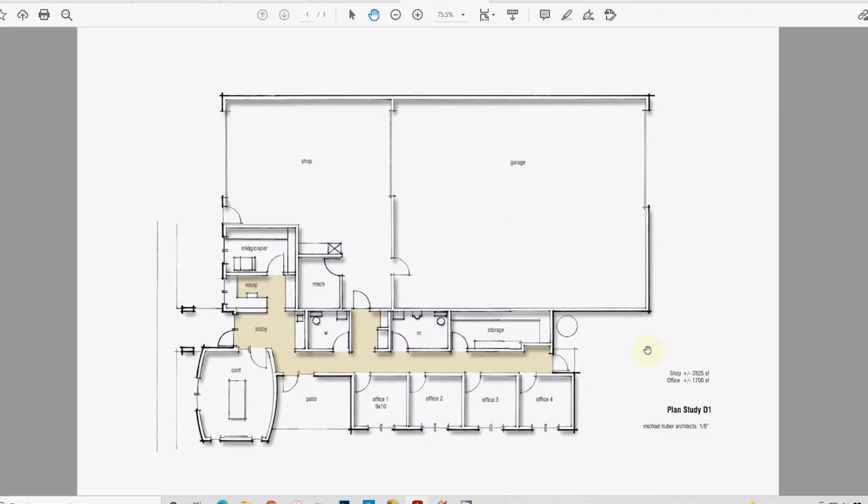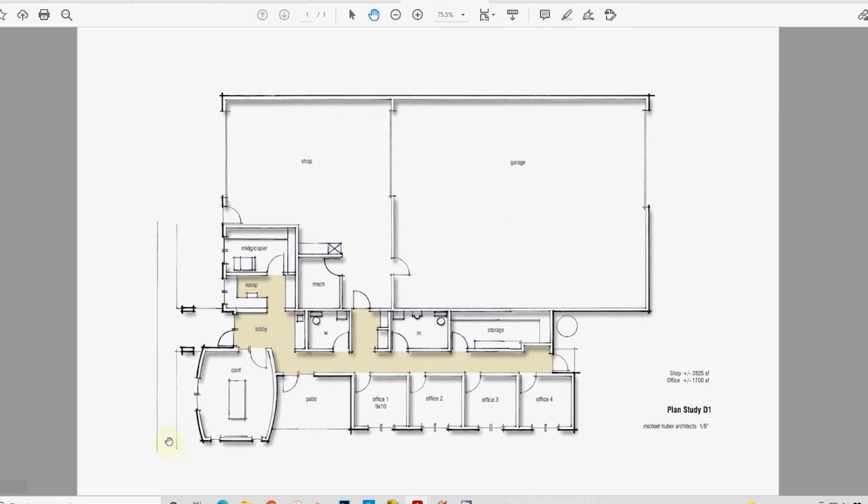So this is study D1, where we got further definition of the warehouse space. So garage area, there'll be a wash bay in here, and then also a shop space. So we could separate that where we'd only heat the shop and not the garage space. Here we've got the conference area being this sort of almost freestanding element on the corner, and you can see we've brought the office space in front of this warehouse building, again, to help shield it from the main road out in this area.